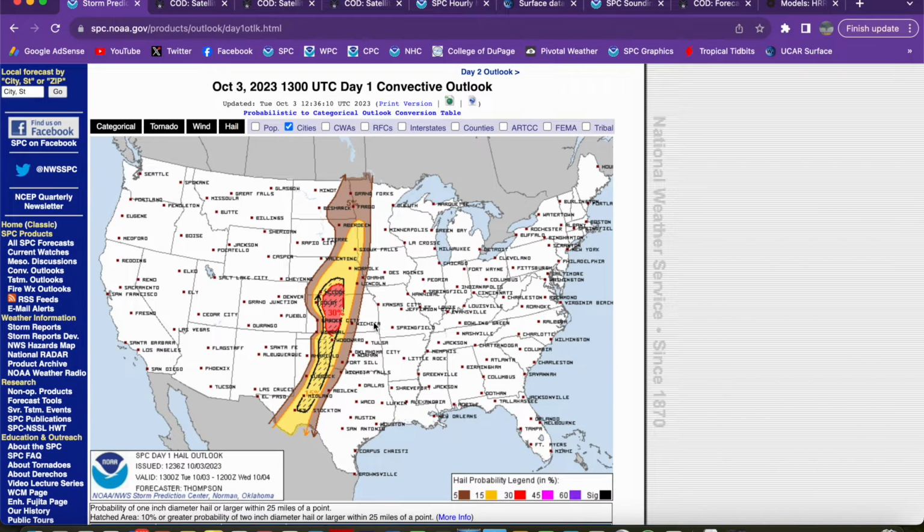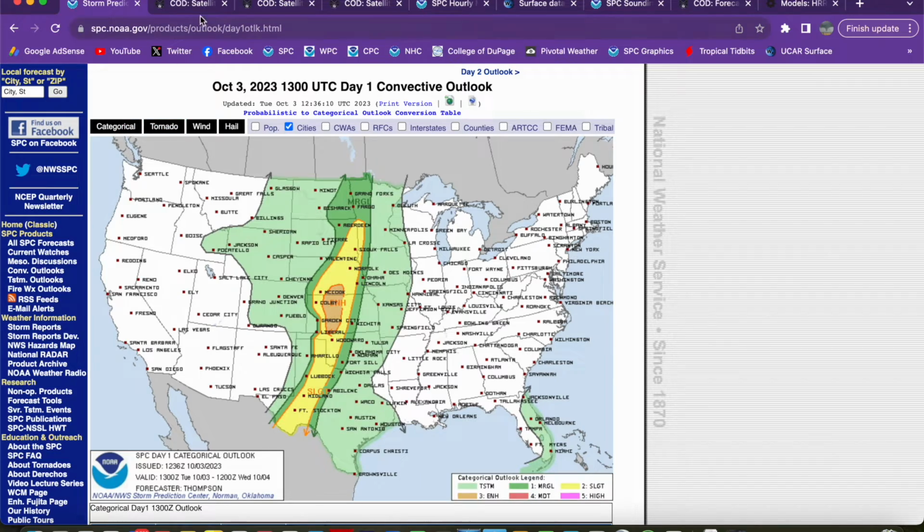And large hail, perhaps significant hail, with a 30% hatched area driving the enhanced risk upgrade across western Kansas into southern Nebraska, with a 15% hatched area all the way down the dry line into far west Texas. So lots of storms expected today with some significant severe hazards on the table. Let's go ahead and dive right in.